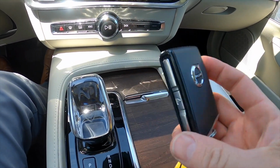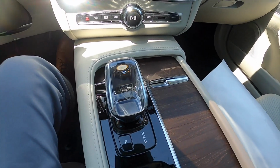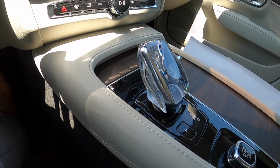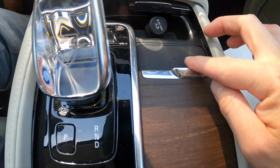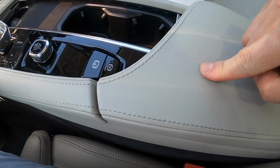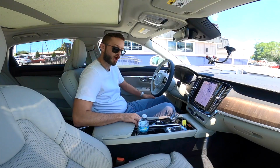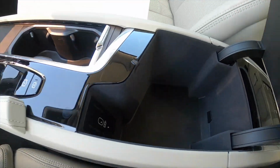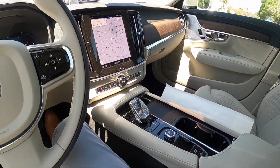Because we have the Inscription, we get the all-first Swedish glass gear lever, which sets really good against this gloss black. Your wireless charging pad, cup holders, a 16.9 ounce fits without any issues. I'd say maybe a 32 ounce could as well. Open up inside here and you're going to get another USB-C port and some storage. A total of 2 USB-C ports are going to be in the front.